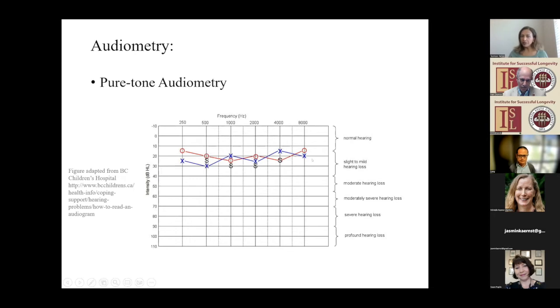Based on that threshold, we can classify you into being normal hearing, mild hearing loss, all the way to profound hearing loss. And at my lab, we are very much interested in the entire spectrum. So we are interested in those who have normal hearing, but do have other disorders, all the way to those who have profound hearing loss and are using cochlear implants.